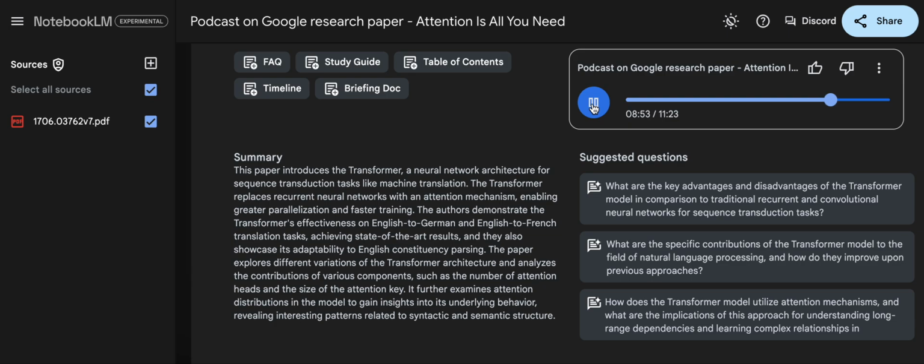So we're talking about a model that can translate languages, break down grammatical structure, could probably write a poem if you asked it to. We haven't tested that yet.